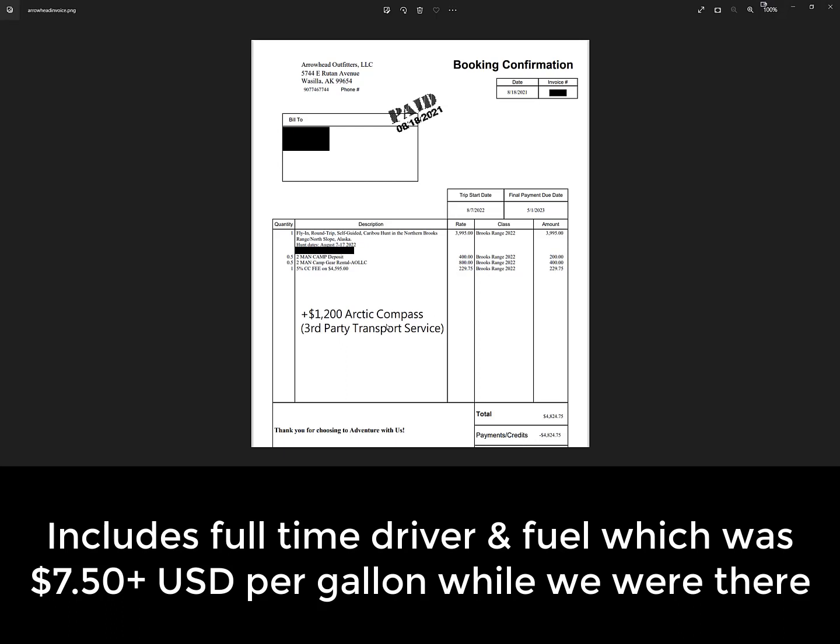They're super cool guys in a nice van. They take you out there, and then as soon as you're ready to come out of the field, they pick you up and they take you back. Again, it's a over 10-hour trip, more like 12 hours, so you can sleep and do whatever. It's a very comfortable service, but that's 100% up to you how you get there, whether you want to do the U-Haul, rent a vehicle, or do the Arctic Compass. Again, that does not go to Arrowhead Outfitters.